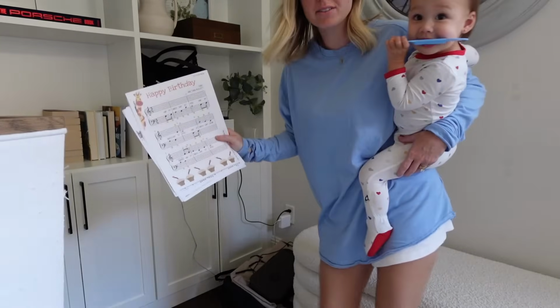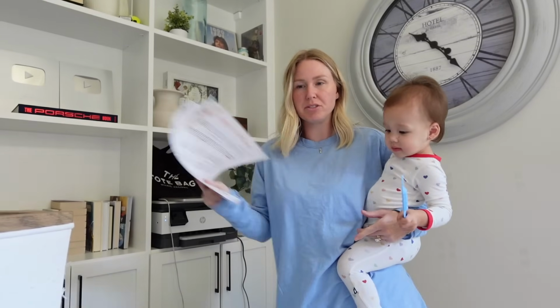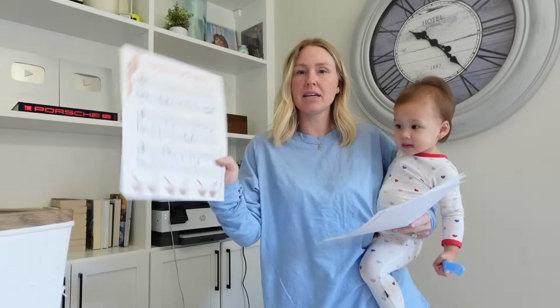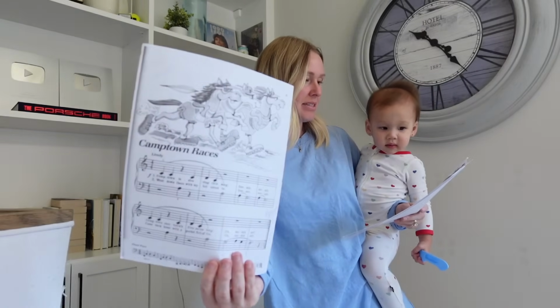Here are some of the songs that the kids are learning this week on the piano. I'm making copies because we just got one piano book and then I'll just make copies for them. But this is Happy Birthday. We've got Camptown Races and then Jingle Bells. Yay! It's a little early for Christmas songs, but hey, I'm all for a Christmas song.